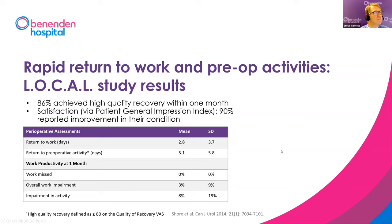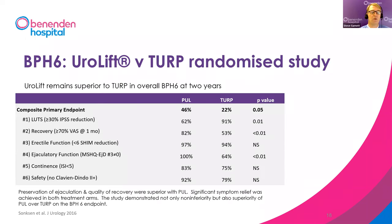So for people who are working or have things they need to be doing, it's a very good procedure at allowing you to return to your normal activity very quickly, and doesn't restrict you from doing things for very long. This is comparing the Urolift with more major surgery, and TURP, or transurethral resection of the prostate, is a good operation. It's been done for a long time and is what we always compare new treatments to. And Urolift compares very well in terms of overall satisfaction because of the very low side effect profile.